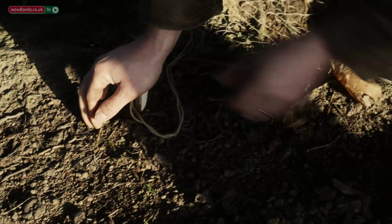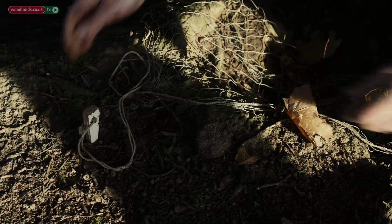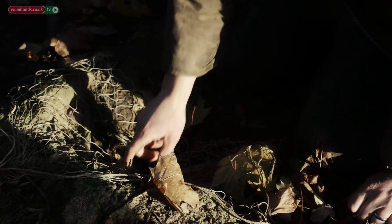It's very important you put the peg in, because that's what will draw the net closed. Make sure the net's well spread over the hole and push the middle in.